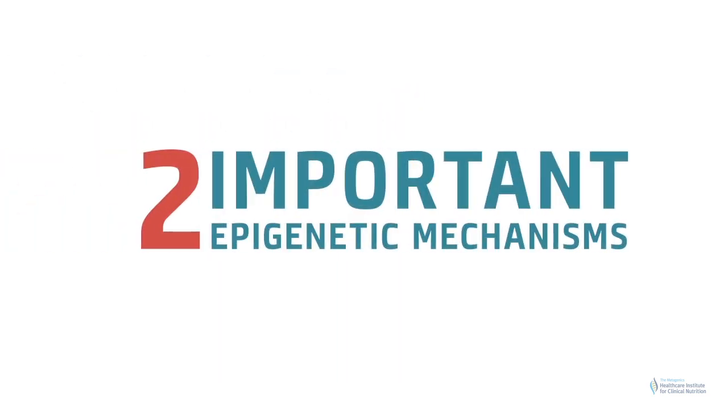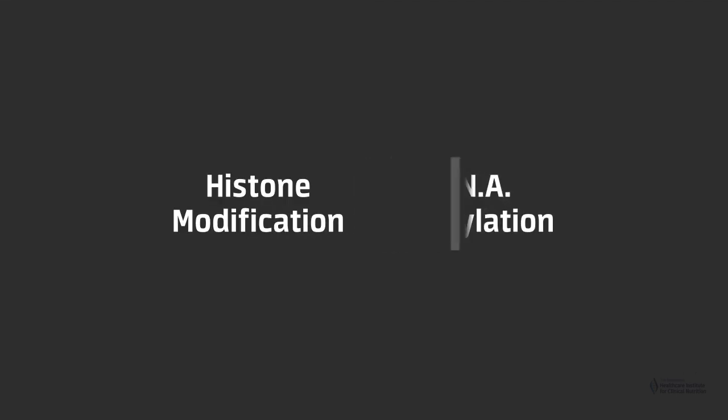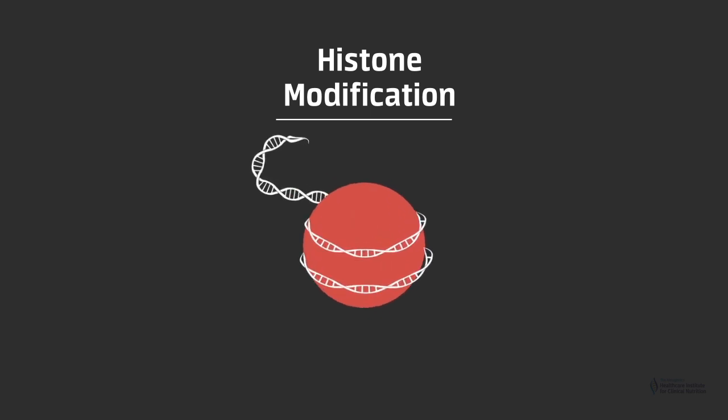There are 2 important epigenetic mechanisms: DNA methylation and histone modification. The first is histone modification. In all of our cells, our DNA is wrapped around proteins called histones. When the DNA is wrapped tightly around the histones, the genes are unreadable and they are not expressed. When the DNA strand is loosened around the histones, genes are accessible and may be read and expressed. In this way, modification of histone proteins can turn a gene's expression on or off.